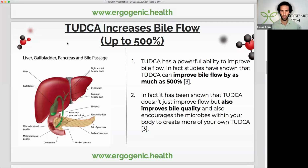Next up, we have TUDCA increases bile flow by up to 500%. On the left-hand side, you can see an image that looks at how the gallbladder is linked in so closely with the liver to support detoxification. There are many of us that struggle with producing adequate amounts of bile, and that can be due to a myriad of reasons. But TUDCA is a very, very powerful way to support bile flow and also bile quality. So that's really, really beneficial.